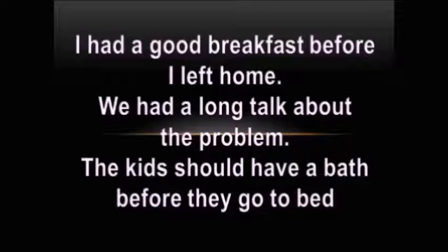The kids should have a bath before they go to bed. Los niños deberían tener un baño antes de irse a la cama. Así es como se dice, los niños deberían bañarse antes de irse a la cama. ¿Cómo se dice? The kids should have a bath before they go to bed. No, not a shower, no una ducha, un bath. Es una diferencia de bath y de shower. Shower es una ducha y bath es un baño, la tina.